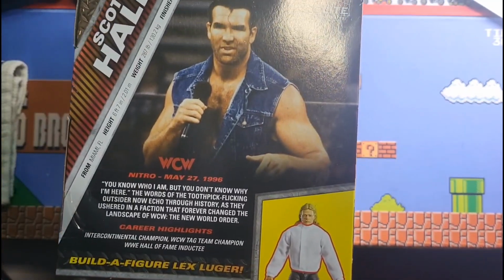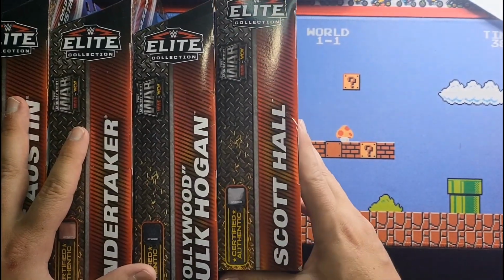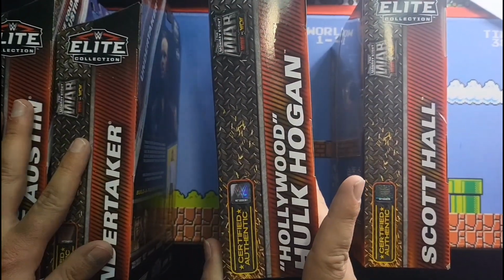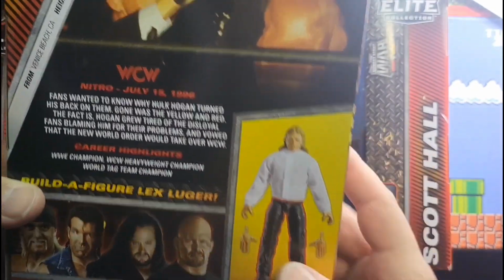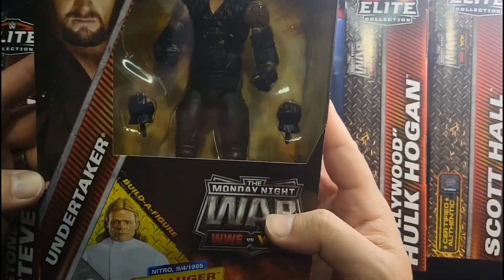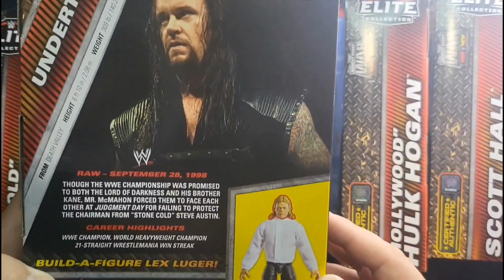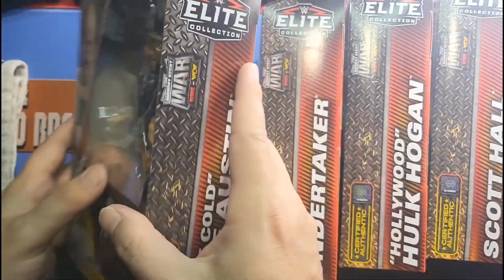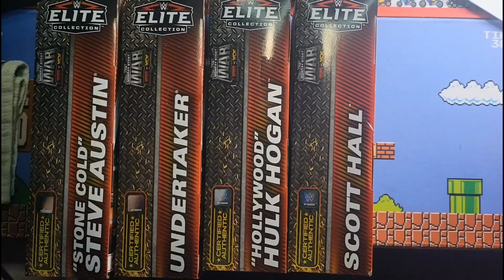We've all got Scott Hall from his "You Know Who I Am, but You Don't Know I Am Here" promo. You've got Hollywood Hulk Hogan in his first showing. I think this was at Hollywood Studios, if I'm not mistaken, right after Bash at the Beach. So very cool moment in time there. Then you've got kind of just honestly a paint by numbers Undertaker here from his Attitude Era time frame, and then a really cool Austin, which we will talk about in just a minute. We're going to do all these in one big unboxing, so time for the good old-fashioned time lapse.